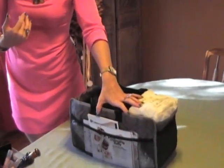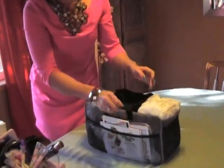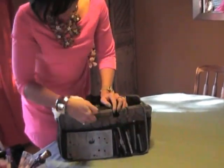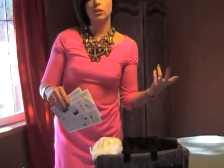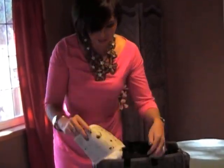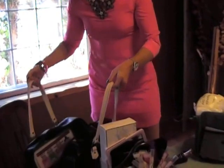Personally for my unit, we don't use beauty books, but if you do, you can keep those here. I keep the profile cards right here on the side. I also keep pens over here, and then anything extra. Because we don't use beauty books anymore, we also don't use the insert, but when we used to use the insert, we keep them right in here, okay? Let's go back to the bag.